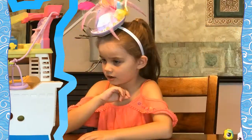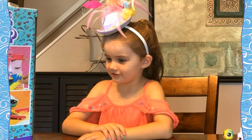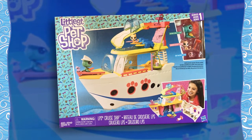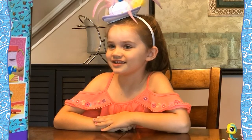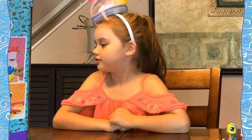So what does it come with? What is it? First of all, it is a boat. It's a cruise ship, right? Just like the Disney cruise ship. Yeah, so now you have your plane and a cruise ship, so you can take the plane to the ship. Pretty cool, right?